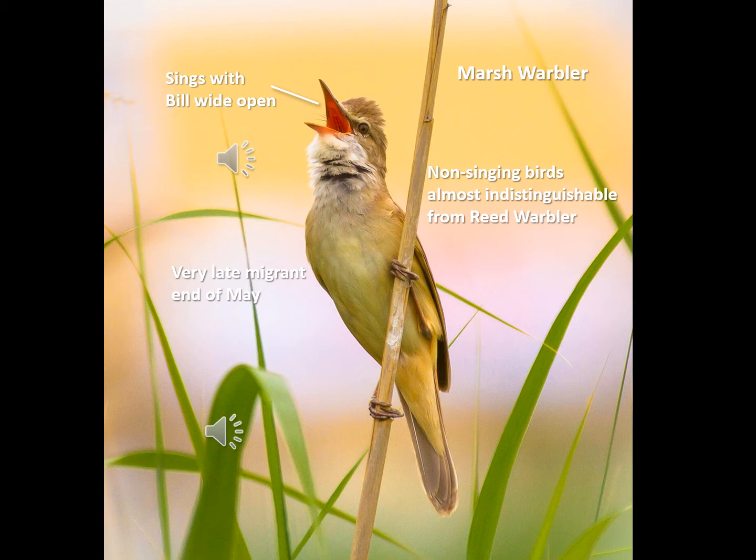Marsh warbler is one of our rarest breeding birds. Only a handful of pairs breed, tending to be around the Midlands, southwest Midlands area, and so finding one in the northwest is a rare event. It looks rather like a reed warbler when you see them, often very difficult to distinguish. One of the things I would look for though is that they sing with their bills very much wide open, whereas reed warblers have them half open. That is one thing that genuinely will help you to identify a marsh warbler.